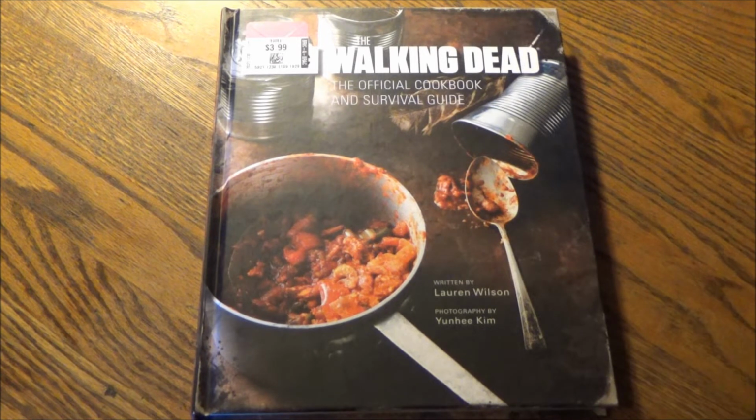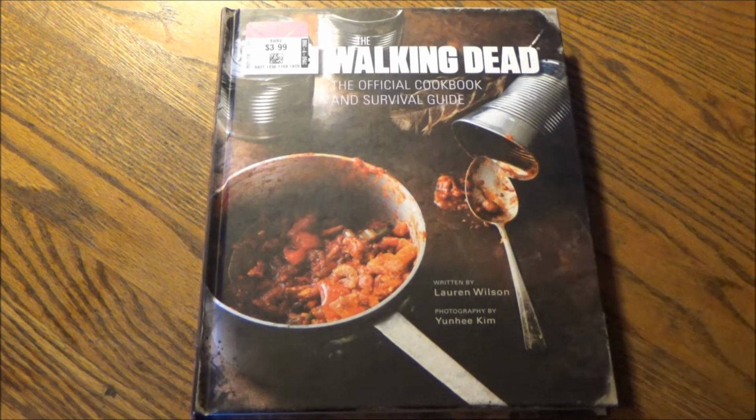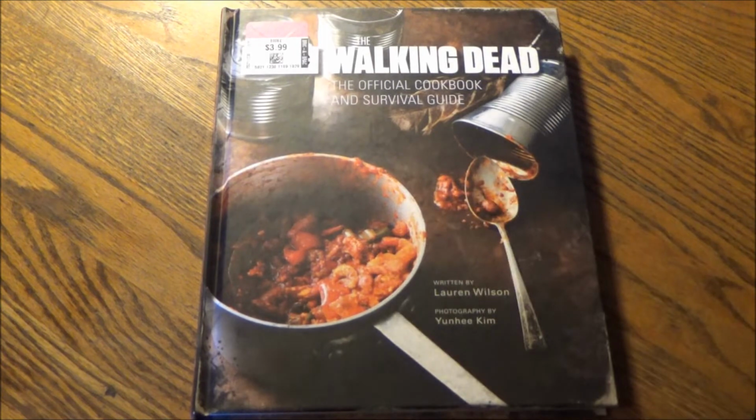As an outsider, in this case, a survivor, if you will. It's always tough to approach cookbooks like these from TV shows like these as an outsider, because I don't know much about them. So I'm going to give my very best as I would any other cookbook that I haven't heard about, because I know you Walking Dead fans will not accept anything less than the best. Otherwise, I'm as good as dead.